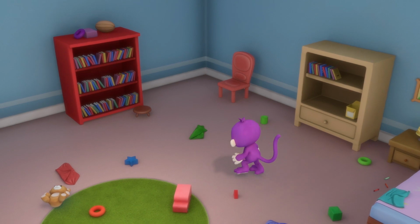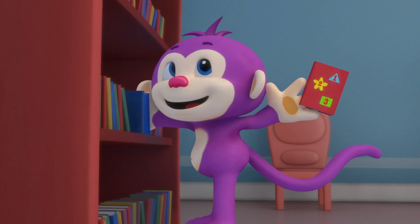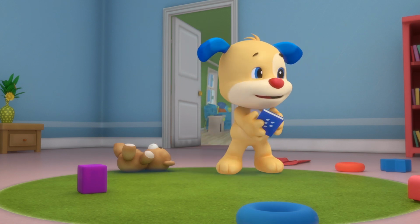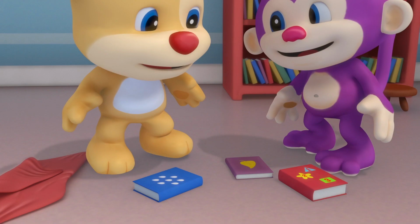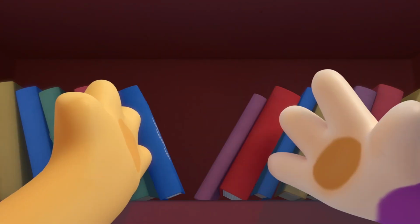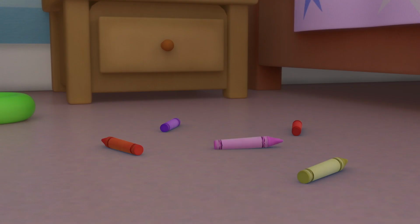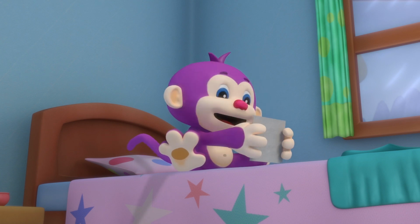The room's so messy, can't you see? Pick those books up, it's easy. Laugh and clean. Hee, hee, hee. Puppy is here to help. Please put those books back on the shelf. Messy little monkey, you're a messy little monkey.